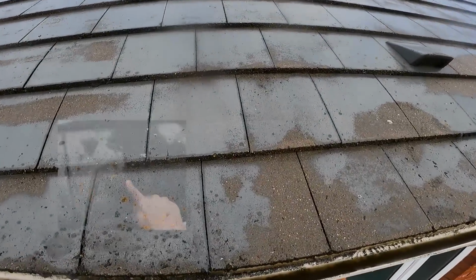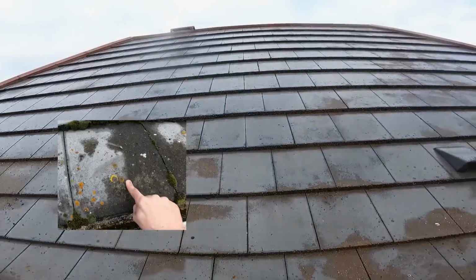So yeah guys, there you go, just as we thought. Same shape, very peculiar on this one.